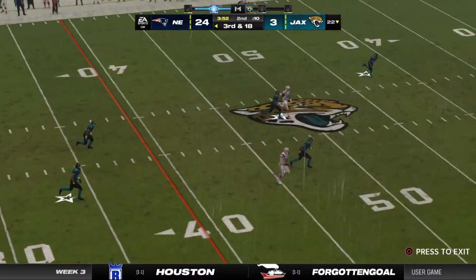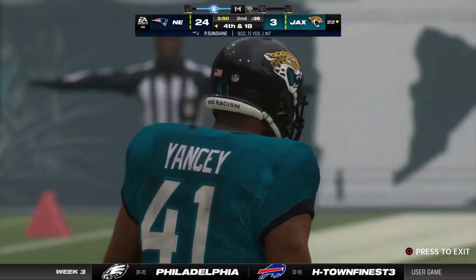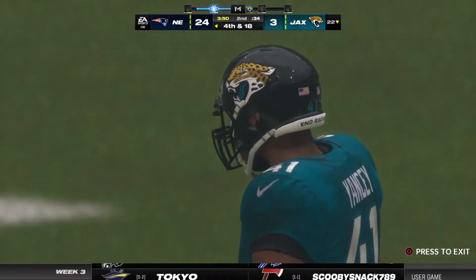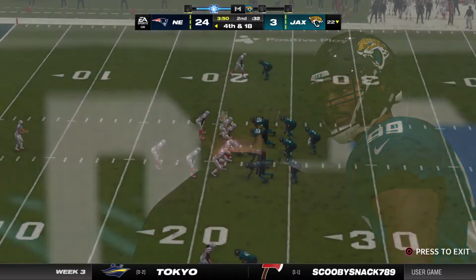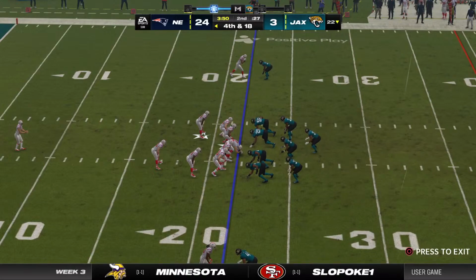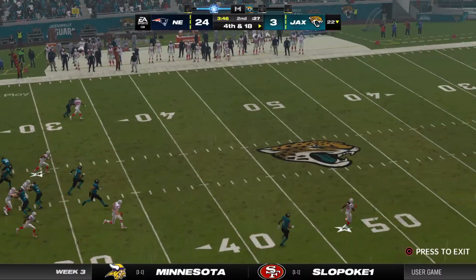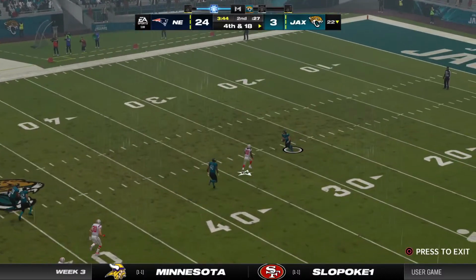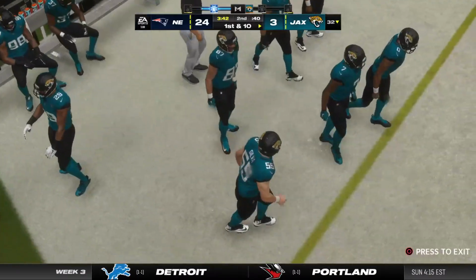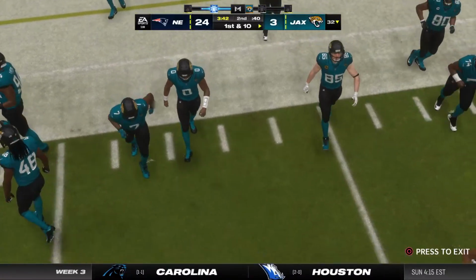Airing it out for Hamilton. And that will be incomplete. Well, they weren't scared to let it fly, but it falls to the ground and brings up 4th down. The Patriots send out their punter as he's on to punt for the first time this afternoon. They only punted twice in the win last week as he gets this one away. It's a 46-yard punt, 2 on the return. And the Jaguars go on offense, 1st down and 10.